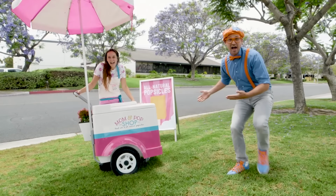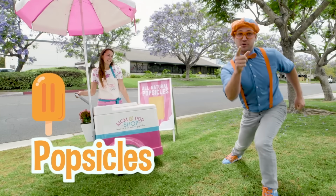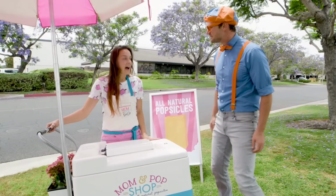You see that? Whoa, it's a popsicle cart, and I love popsicles. I think you and I should get a popsicle. Let's go. Hey. Hi, Blippi. How are you? What's your name? I'm Julia. Would you like a handmade popsicle?